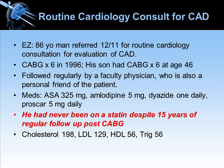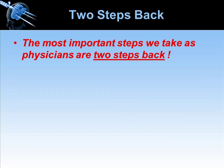I'm certain that that physician, who's a good physician, knows patients with coronary disease and bypass should be on a statin, but somehow it got overlooked. Just asking that question to help.